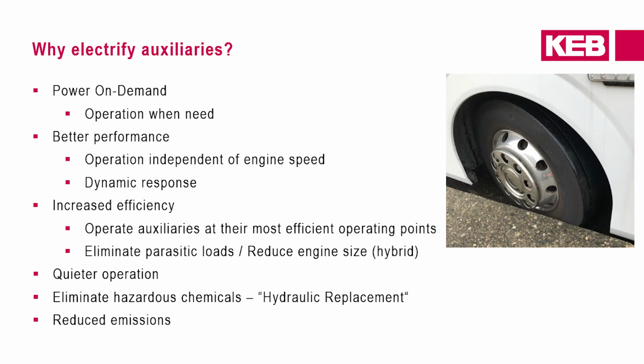Another example of increased dynamic performance is in the case of performing low-speed steering maneuvers. Here, an electrified power steering system can provide peak power on demand in this situation, as well as quick dynamic response to the high-pressure steering force changes.